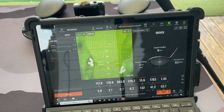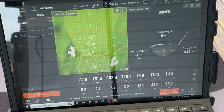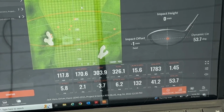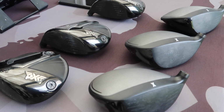Pretty good numbers on those last few hits. Club speed we're at 117 mile an hour, ball speed just over 170 miles an hour, and that last carry is 304 yards, finishing 326. Right, Jack, I'm definitely not having that one back. I love the setup. What was the final combination that we went with?